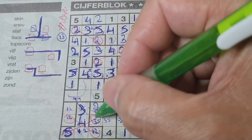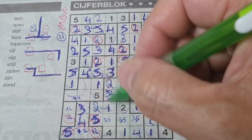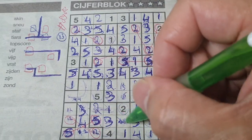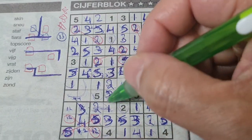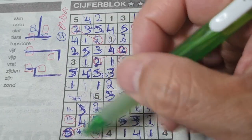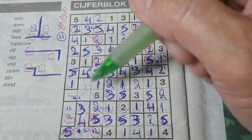Is connected with that box, should be also a 5. 1 box left in this area for number 3. 3 and a 5, we have 3 there, no 3 there. 3 should be here, and a 5 goes there. 1 and a 5, we have a 1 now, no 1 there. 1 should be here, and a 5 goes there. 1 and a 2, need to wait. 1 and 2, need to wait.